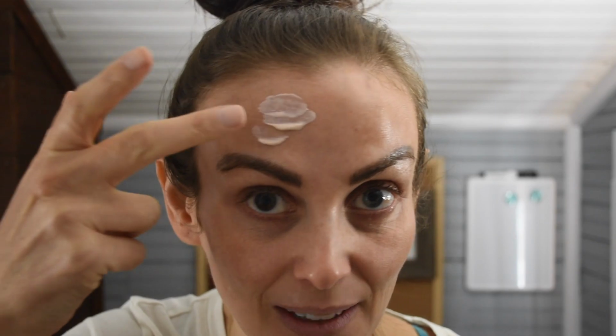Okay, this one has a pump top and it looks so similar to the Cotz. I will show you. Okay, can you tell which is which? This is the Ultraviolet, this is the Cotz. And I'm going to spread it on a box so I don't put the Cotz back on. I told you, I've got boxes everywhere.